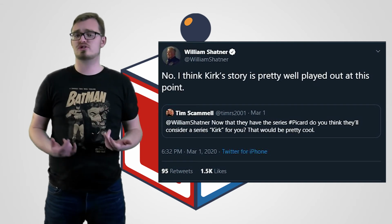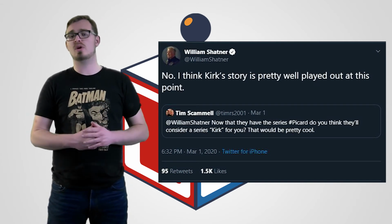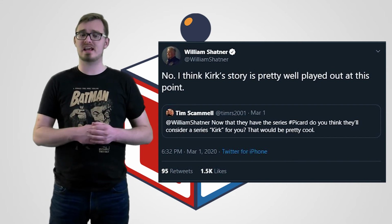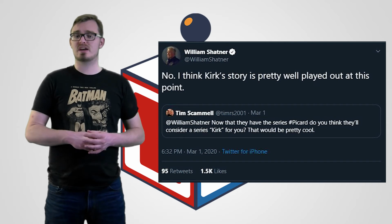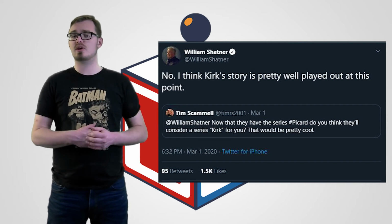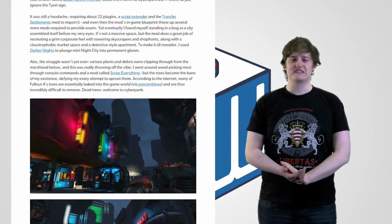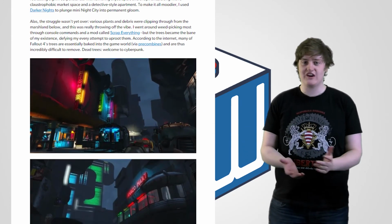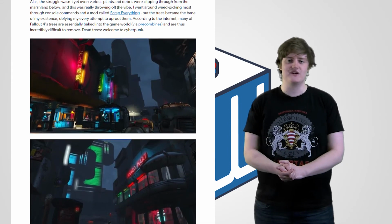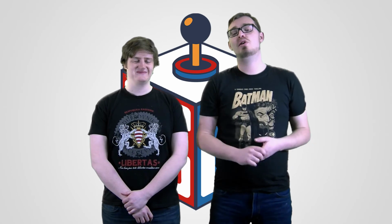A little more Star Trek news for you all. William Shatner is definitely never ever going to reprise his role as Captain Kirk in any fashion, despite the success of Picard. He still feels that Kirk's story is over and doesn't want to go back to it, even for a cameo. Emma Kent has created Cyberpunk 2077 in Fallout 4, and it looks pretty dope. So if you're tired of waiting for Cyberpunk, get the mod now and immerse yourself into the dystopian world of Cyberpunk.